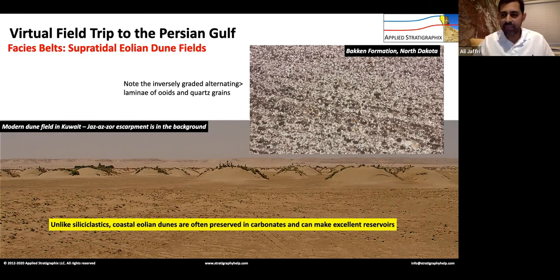Now, I know it doesn't rain much. You're thinking, well, this place doesn't look like it rains much, but it does. Even in a place like Kuwait, you do get about 52 millimeters of rainfall per year. And that's enough for the cementation process to actually start. Now, why is that important? Well, it's important because dunes like this in ancient successions have been decent reservoirs. And on the top right corner, the thin section that you're looking at is actually from aeolianites in the Bakken.